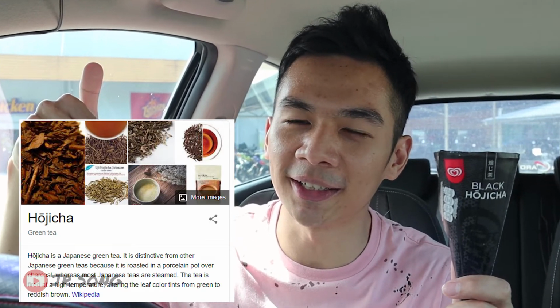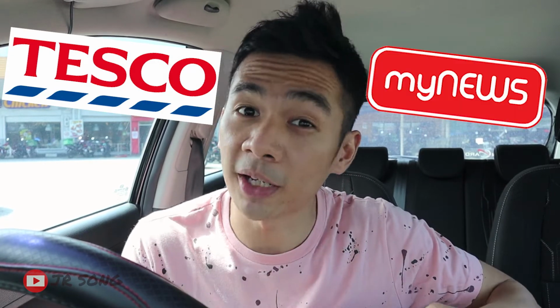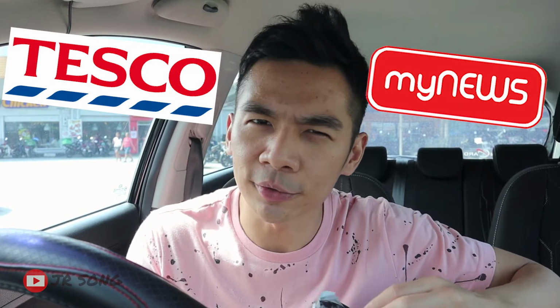And yes, Black Hojicha. You guys want to know what Hojicha is, so I googled it for you. Here it is. I'm so smart, right? Anything, just google lah. Roasted green tea. I bought it from Tesco. Inside Tesco, there is a My News, and I found it at My News. Oh my god, it smells of tea. That's why I have to do it immediately. I literally just came back from there like one minute ago.